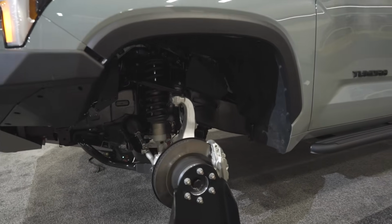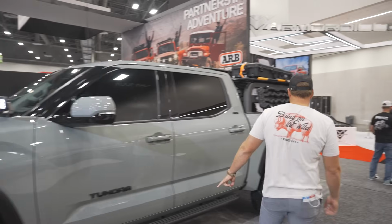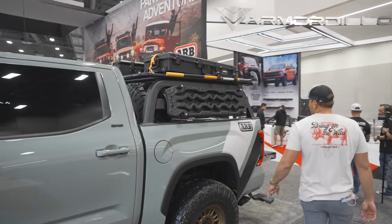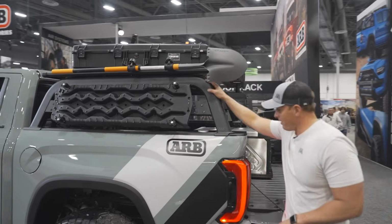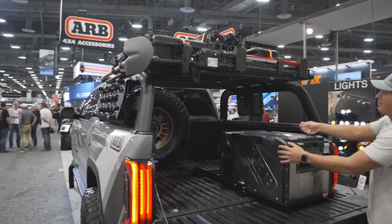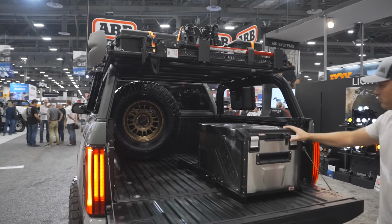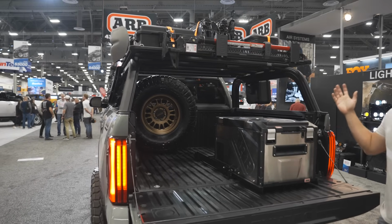Suspension-wise, I don't know what they have. It looks like a stock suspension. I'm not sure why that is, but some side steps. You got the Method Racing wheels on here, and check out this rack. Really sleek. I've always been a fan of the rack systems, and of course, the heavy duty made in Australia refrigerator and freezer combo is legit. Super clean build, awesome products.